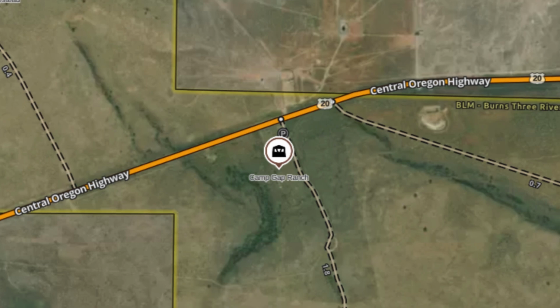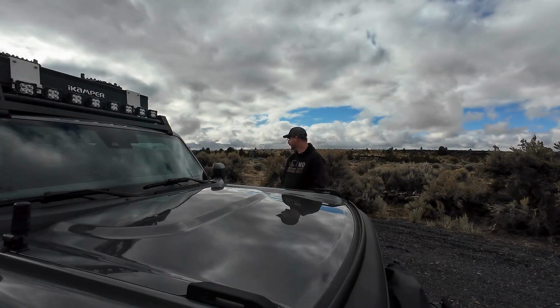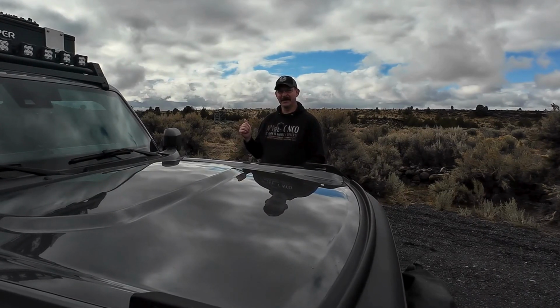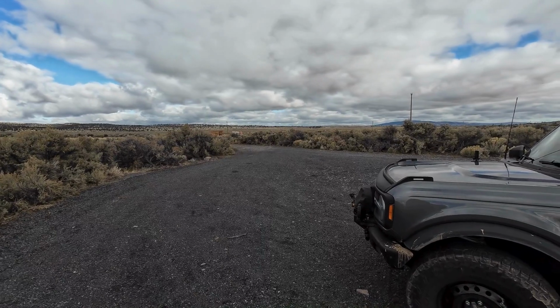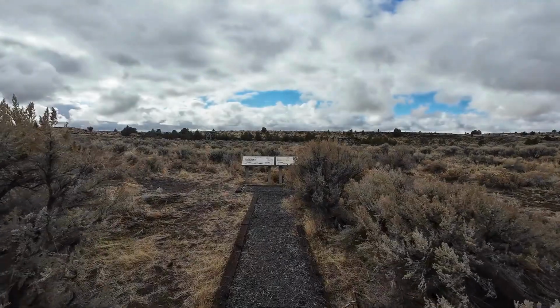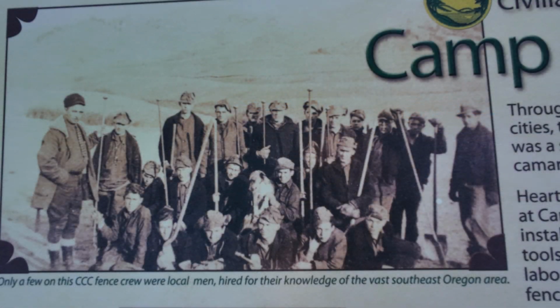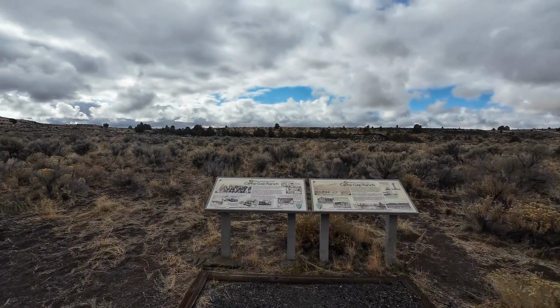All right, so we just pulled off of Highway 20 on the road that's going to take us to our next destination. But I wanted to stop here just real briefly to give you an overview of what this is behind me. This is a great place to stop, right off the highway. As you walk down into the camp here, you can see there's a couple of reader boards that'll tell you the whole history of this place. So I'm not going to sit here and talk about it, but briefly.